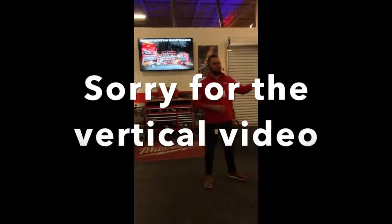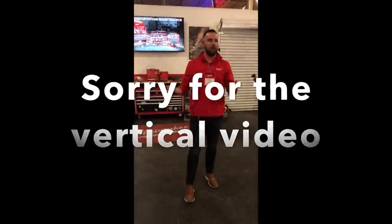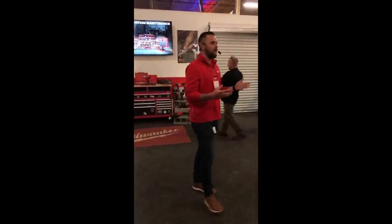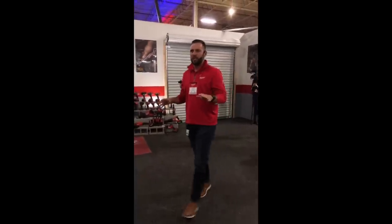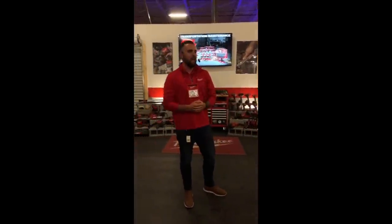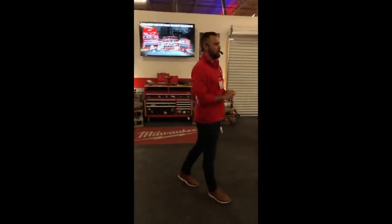Those of you who've been here for the past 13 years and those of you that are new might not know that this is actually the first time ever at this event that Milwaukee Tool is dedicating an entire section just for transportation maintenance. So this is a big deal for us. We're very excited to have all of you here, and we have some amazing new products that we're going to walk through as well.